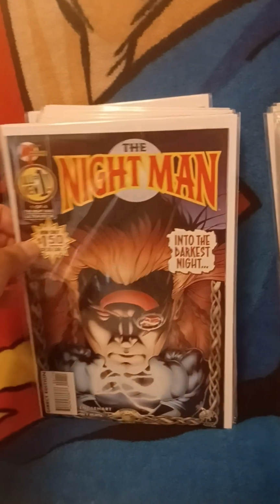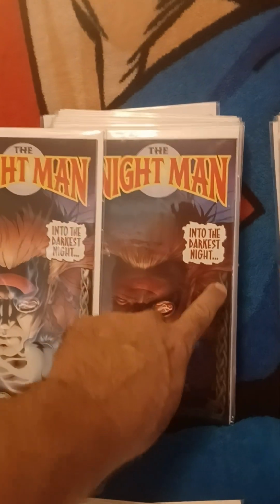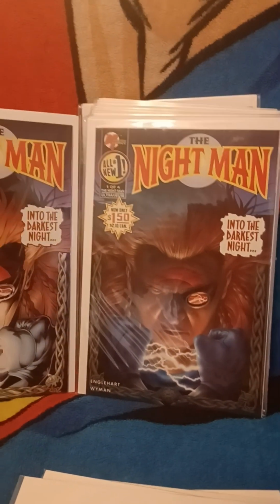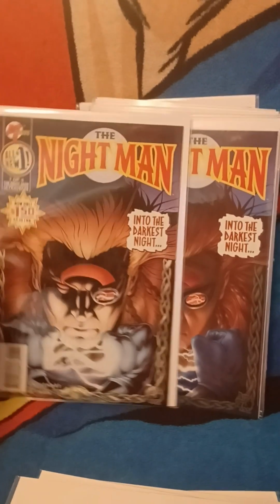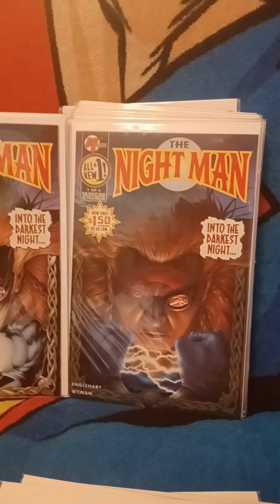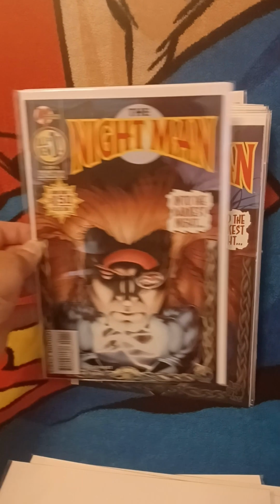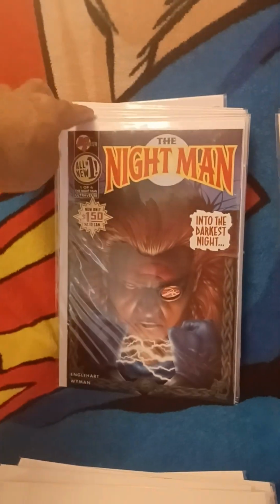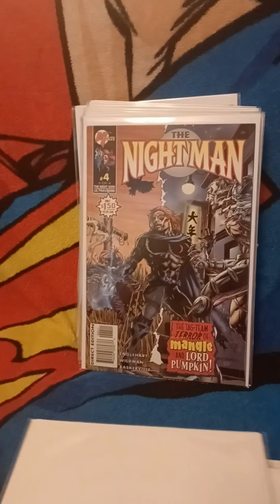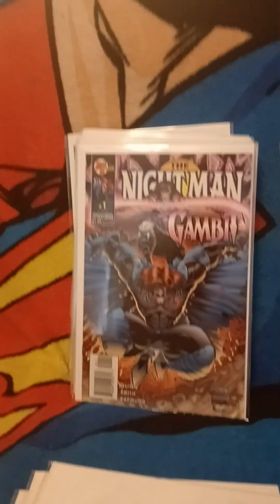And if you look, trying to think if it's this one. Yeah, you notice how this is different and how his gloves are actually darker. Even his face is darker. So, I'm trying to remember if that was actually an error or just a printing thing, or whether it was actually intended that way. It's number 3 of the 4, number 4 of the 4. Then eventually there's a Nightman and Gambit.